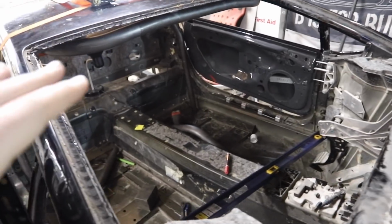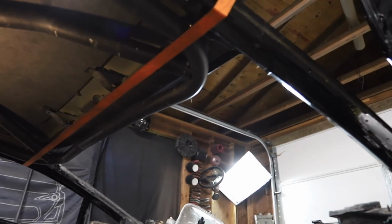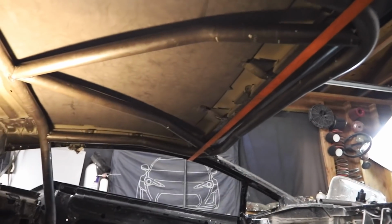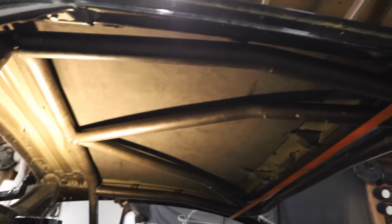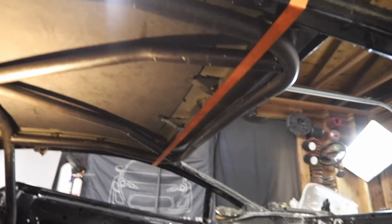So moving into the inside, Oscar just wrapped up our roof protection. You can see it kind of V's out of the center of the rear main hoop and goes into the corners of the halo. And that is going to be really good. See those nice little bends right in the middle there? They go snug right up against the roof, give our heads plenty of room, but also are going to really help keep that roof from caving in at all, which is perfect.